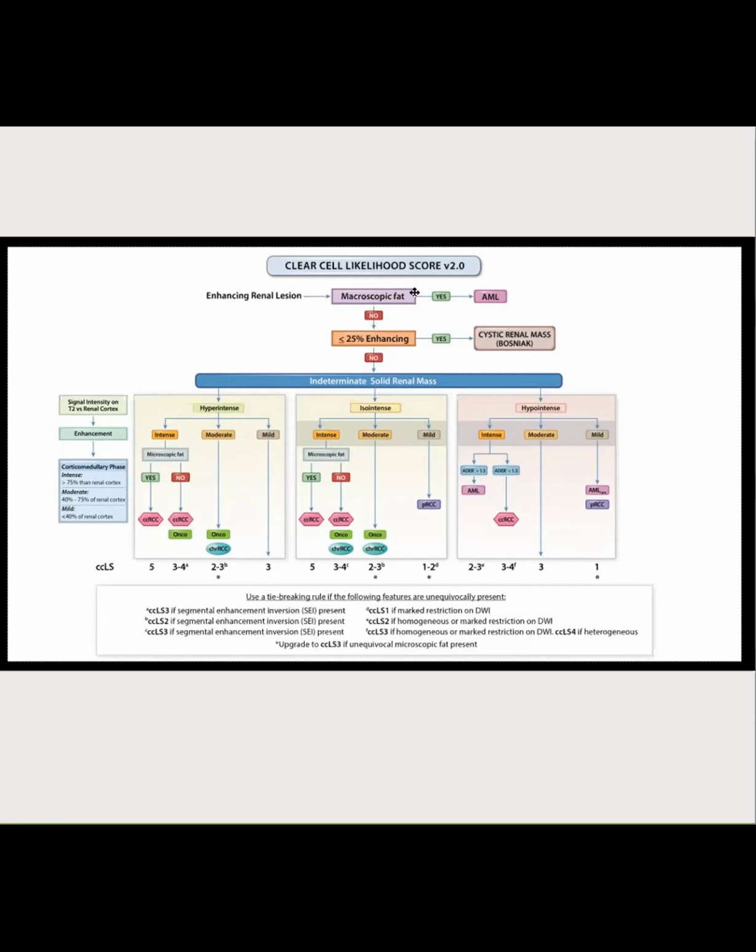Basically, first of all, you want to take out the AMLs and you want to take out cystic masses. So this is just for solid masses that are indeterminate. Then you look at their signal intensity on T2 against the renal cortex. Ours was iso-intense to the renal cortex. Then you look at the enhancement on the corticomedullary phase, which ours was moderately enhancing. So we go down this pathway, oncocytoma versus chromophobe, and he gives that a CCLS score of 2 to 3. And if it has segmental enhancement inversion, you would give it a 2.